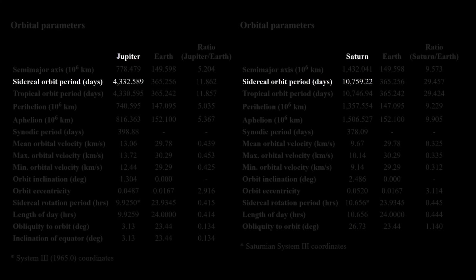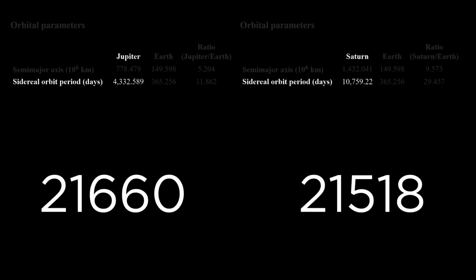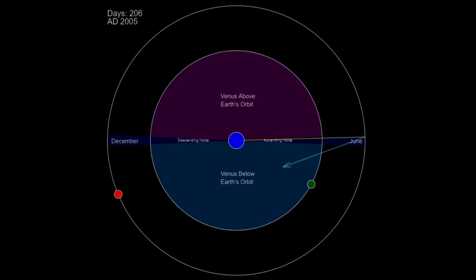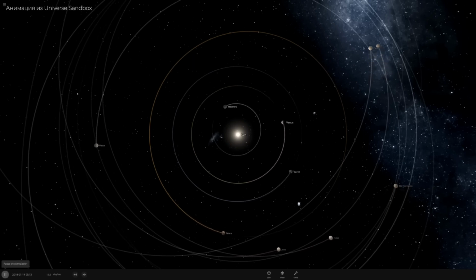Jupiter has an orbital period of 4,332 days, and Saturn has 10,759. 4,332 times 5, and we get 21,660, and 10,759 times 2, and we get 21,518, which in general is very close, but still there is a slight difference of 142 days. I showed an animation of Venus and Earth at the beginning, and they are also close to the resonance of 13-8. Earth and Mars are close to a 2-1 resonance, although there is a bigger difference there.